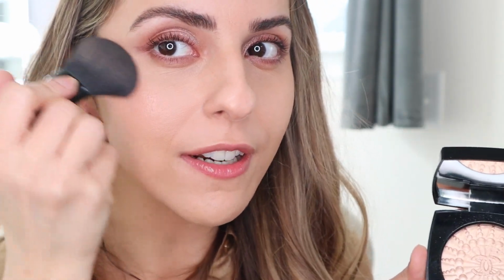It's not a highlight that is in your face. It's just sheer, but not so sheer that you can't see it either. I don't know, it's really pretty. It gives you such a nice glow. I see now why Chanel calls this a blush. Because it's so sheer and it's not an intense highlight, you could honestly just use it on your cheeks.